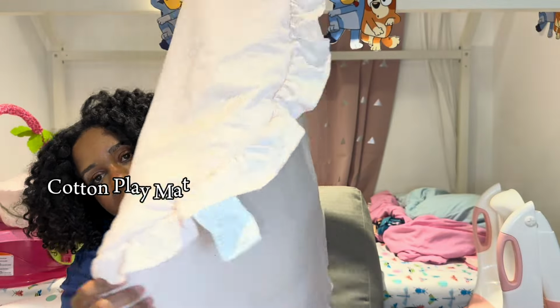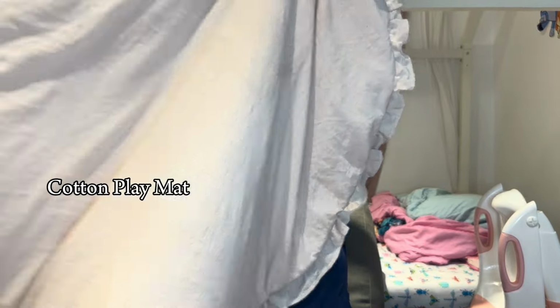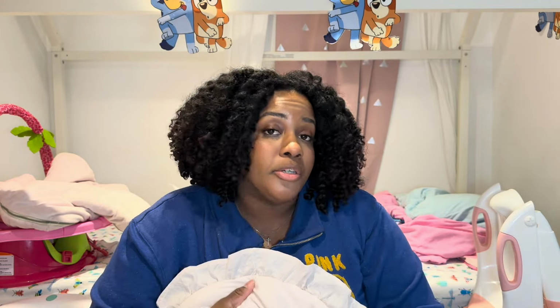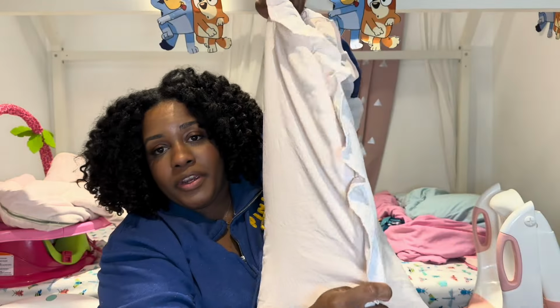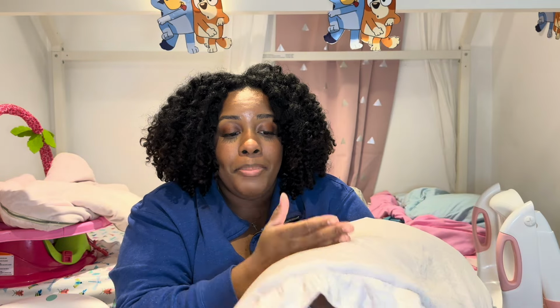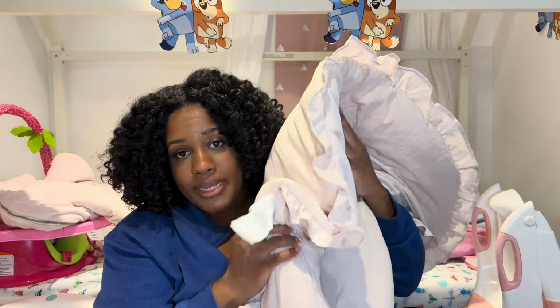Next thing I got is I got this from TJ Maxx. I'm pretty sure you guys have seen this if you go into TJ Maxx or Marshalls. It's like a circle play mat. I originally got it for tummy time, but my daughter does not like her crib mattress because it is so firm, and you have to do a firm mattress. She will not sleep in her crib unless this is on top of the mattress. And what I like about this is that it's very thin. It still has some type of fluff to it, but it's not going to put her in danger.